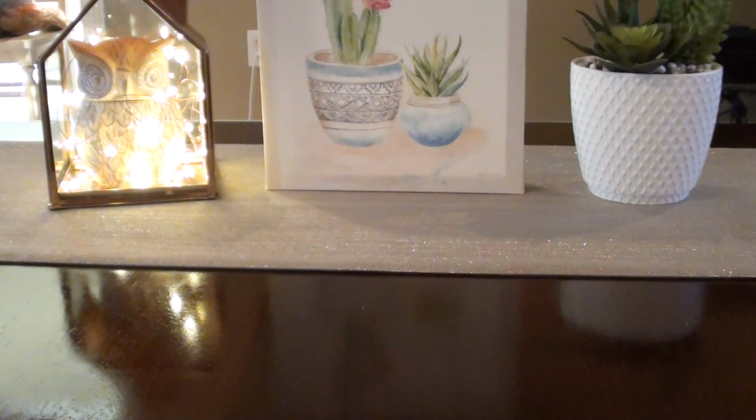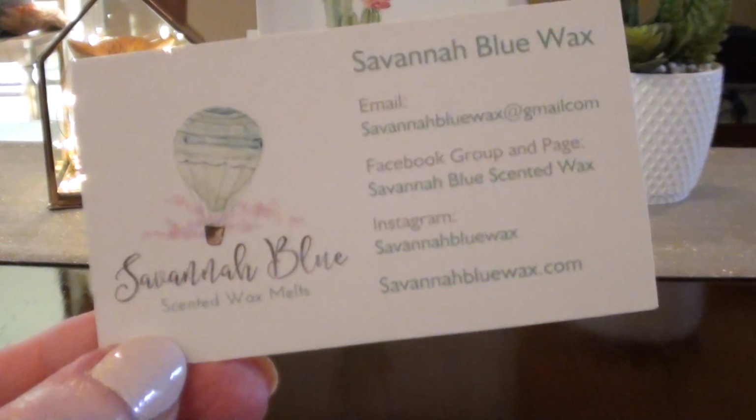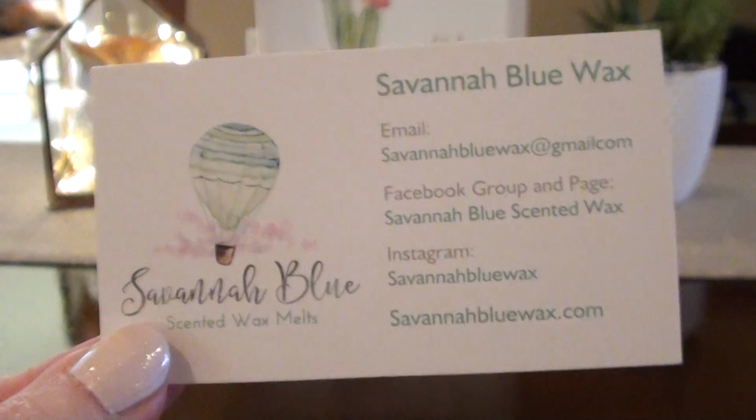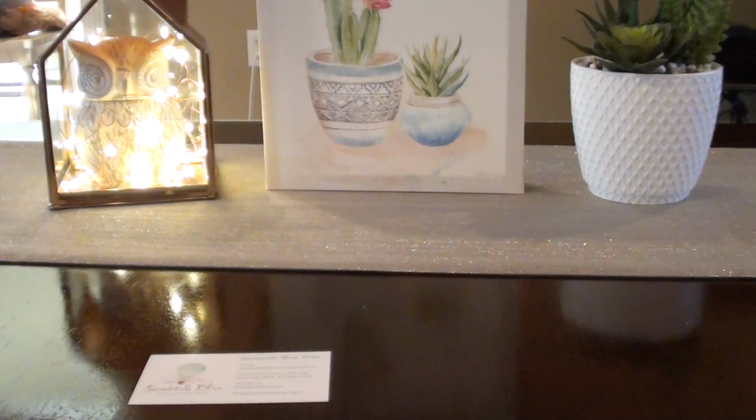So today I have a Savannah Blue haul, and the last time I ordered from her I feel like I ranted beforehand, so I want to do a regular, normal haul for this vendor without any stuff beforehand. So this is her card, and I did want to order from her last restock.